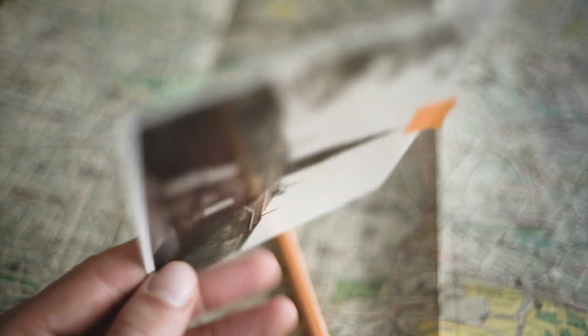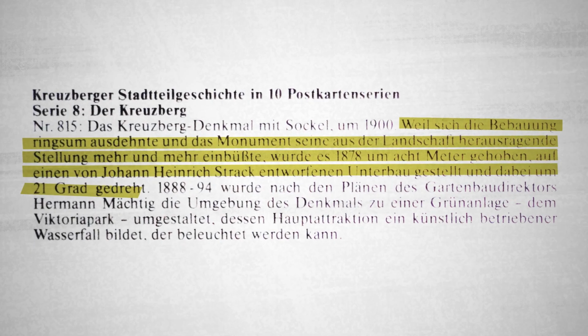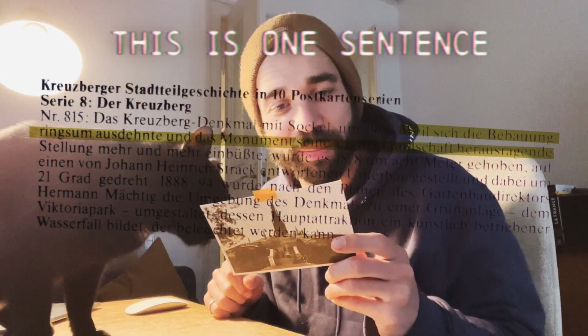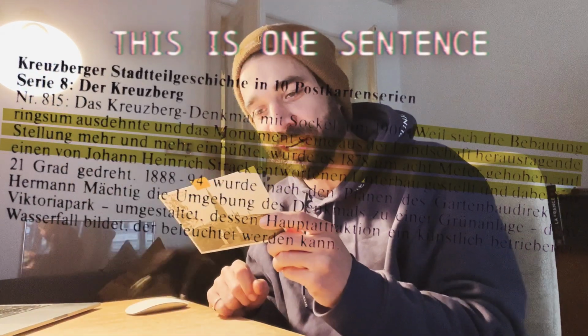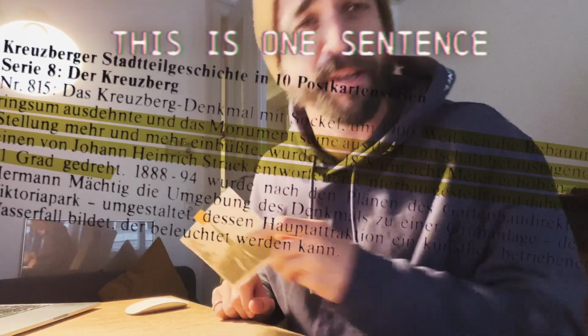But hold on, it gets crazier than this. In the back of this picture, buried within an excessively elaborate sentence: weil sich die Bebauung ringsum ausdehnte und das Monument seine auf der Landschaft herausragende Stellung mehr und mehr einbüßte, wurde es 1878 8 Meter gehoben, auf einen von Johann Heinrich Strack entworfenen Unterbau gestellt und dabei um 21 Grad gedreht.